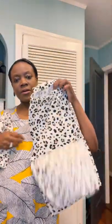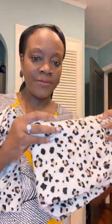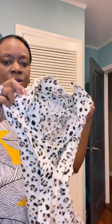The second set of PJs that I'm bringing is this little leopard one. Also pants, very cozy, very comfy. I'm expected to deliver in the fall. The weather has already started to get cool, so I want to be comfortable. This is a second PJ set. Again, the top is long sleeve, button down, perfect for nursing purposes. So yeah, bringing that one.